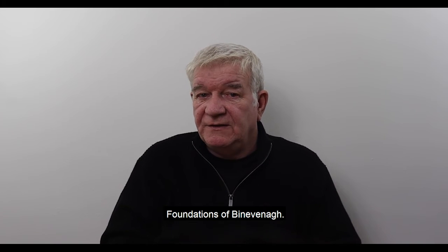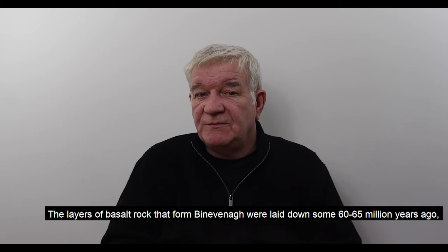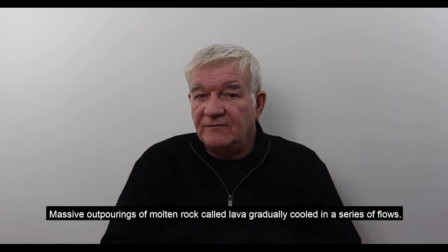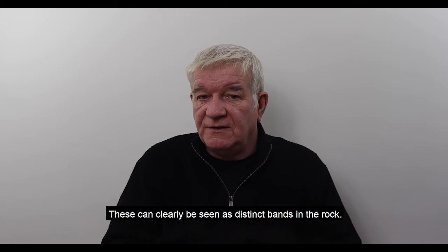Foundations of Binevenagh. The layers of basalt rock that form Binevenagh were laid down some 60 to 65 million years ago, the same time as the Giant's Causeway. Massive outpourings of molten rock called lava gradually cooled in a series of flows. These can clearly be seen as distinct bands in the rock.